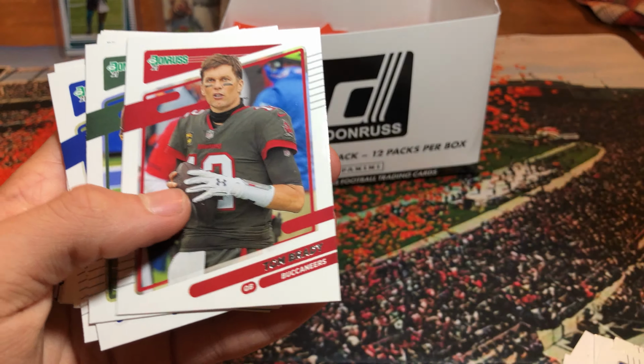Donruss. Okay. Oh, this year's Donruss? Yeah. Cool.